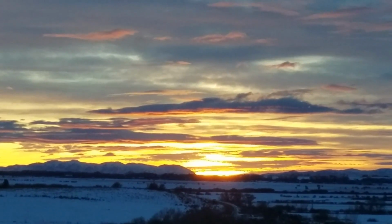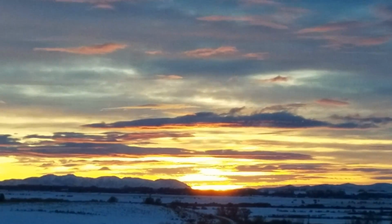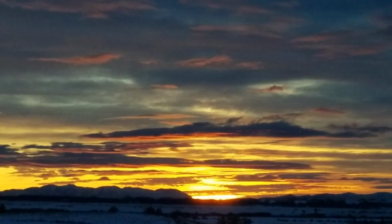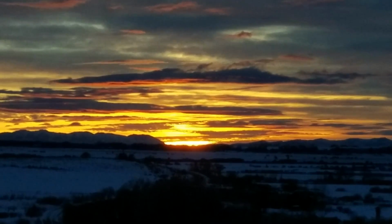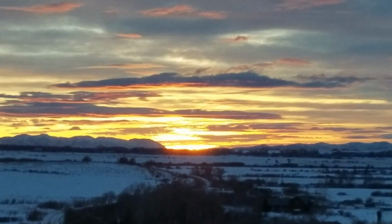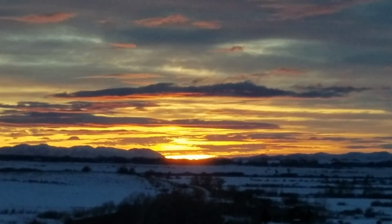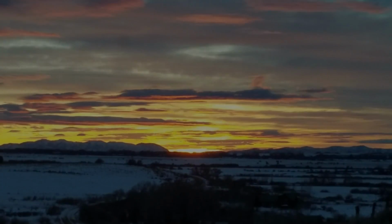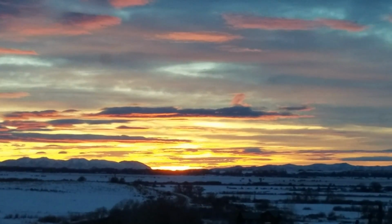So look at that sunset. That is pretty gorgeous. I'm going to bring the exposure down a little bit just because of the brightness of the sun. And that is a little more accurate to what the eye sees. Right. That is what the eye is seeing. Okay, well, that is very definitely a very beautiful sunset.